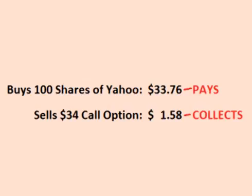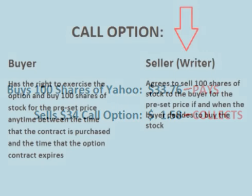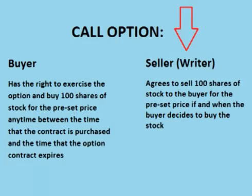The $34 call option costs $1.58. The trader collects the $1.58 premium for selling the call option. Selling a $34 call option means that the trader is selling a commitment to later sell his 100 shares of Yahoo for $34 a share.